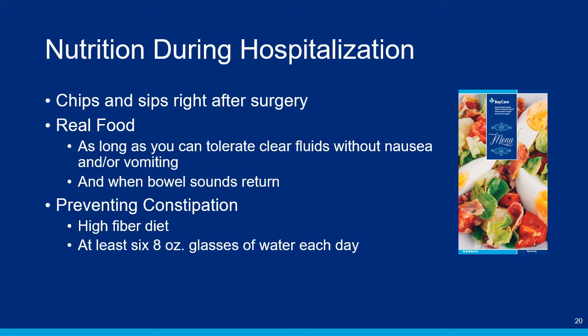If you are having neck surgery, you may have a little difficulty swallowing. We recommend ordering softer foods. Cold foods can also be comforting. Regardless of the type of surgery, it is important to choose foods that are high in protein and carbohydrates to promote the healing process. Prior to surgery, during your hospitalization, and post-operatively, you will be prone to constipation. The first way to prevent constipation is to eat a high-fiber diet and drink at least 6 8-ounce glasses of water each day. Walking is an important part of your recovery and will also help avoid constipation.